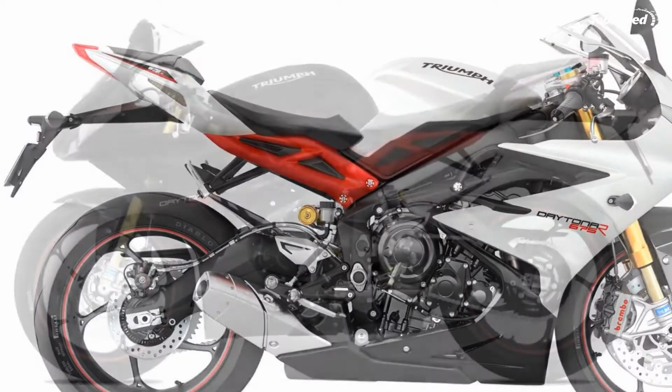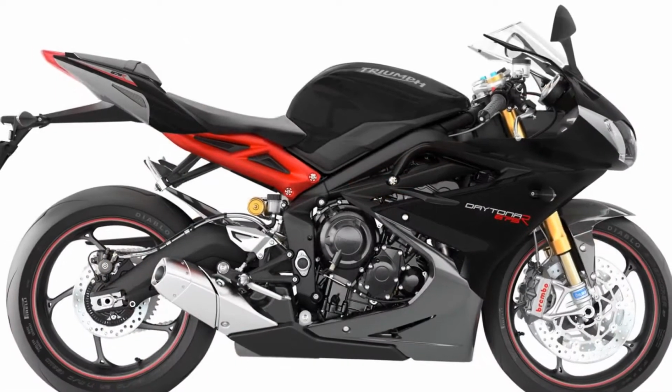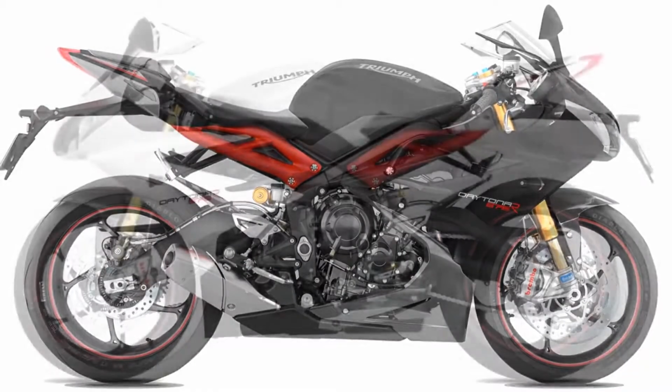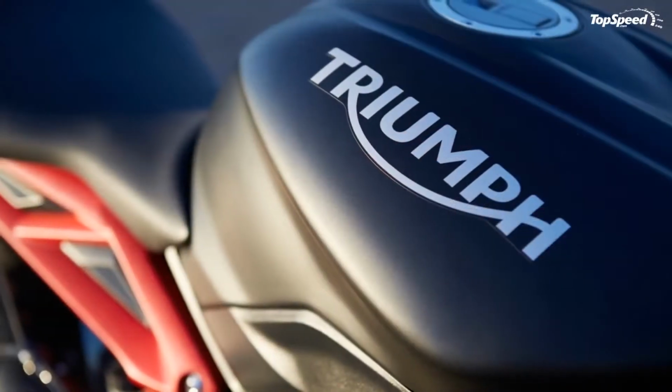Jockey mount foot pegs and short handlebars pull the rider into an aggressive forward-leaning position, which is great for the track, but for the road, not so much, and the seat padding leaves something to be desired.